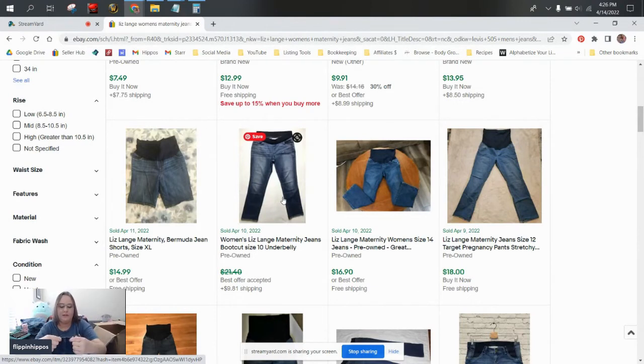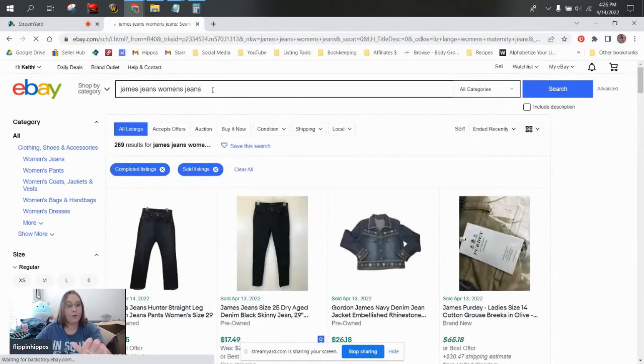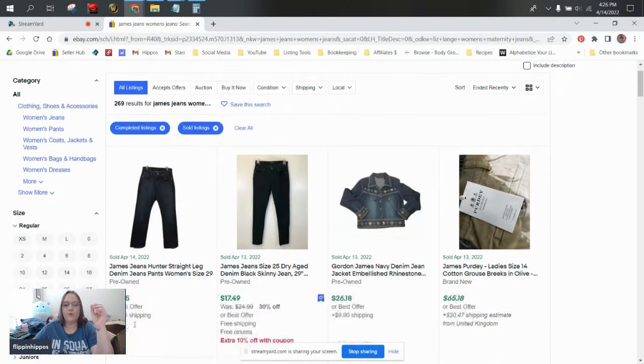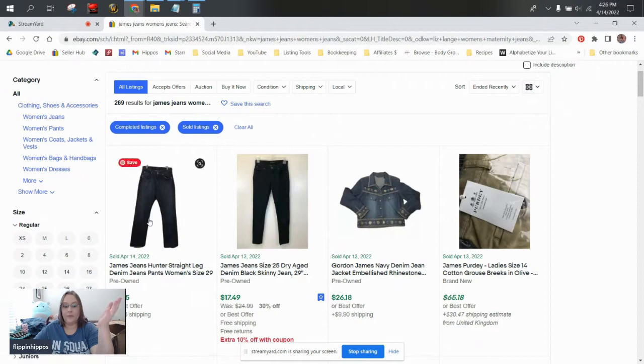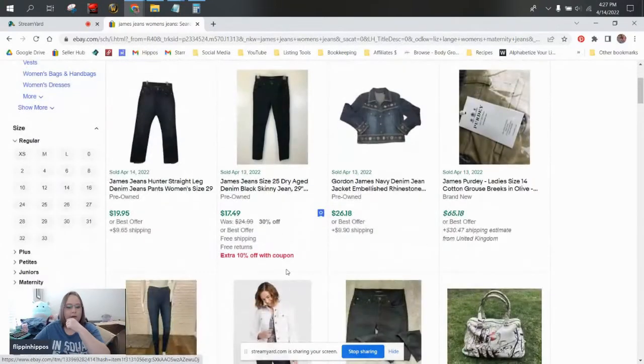Now we have James jeans. So let's see what these are doing. Now, when you're actually comping to list, I always suggest looking at both sold and current listed. It's more important that you look at solds. You've got to see what things are actually selling for right now. You want to see what buyers are willing to pay for these items. You also want to see if they're selling at a regular rate. You want to make sure there's recent solds because if nothing of this brand has sold in the last 9 months, then it's probably not worth it. So looking at the solds is important, but you also kind of want to look at the current listings as well, just to gauge if the price has gone up or down. Does that make sense?